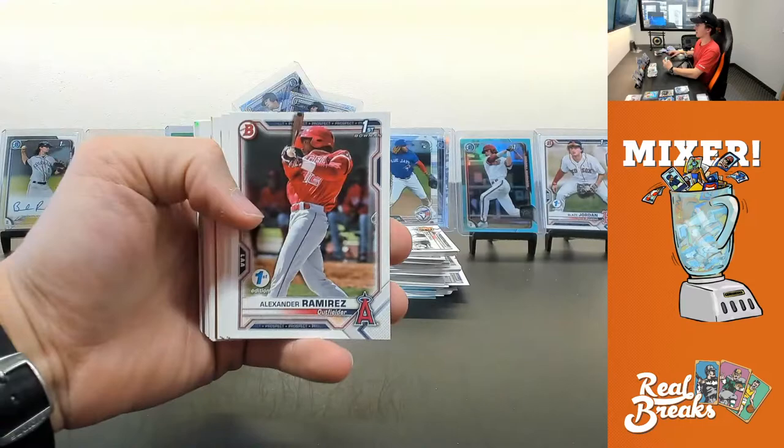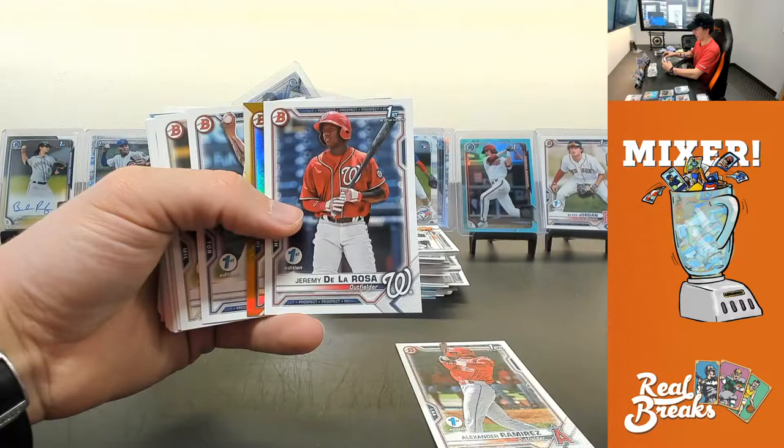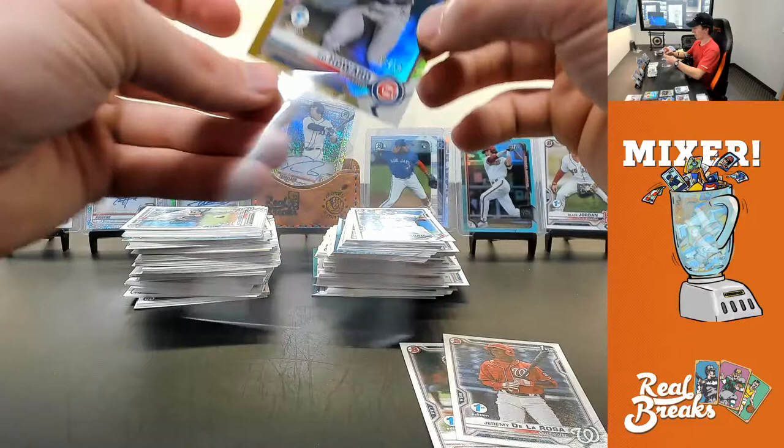And now let's go through. Alexander Ramirez. And Jeremy De La Rosa. And how about a gold Ed Howard first edition? That's pretty sweet for the Cubbies. Nice little add-on to that auto. Cubs to Frankie Yarish.